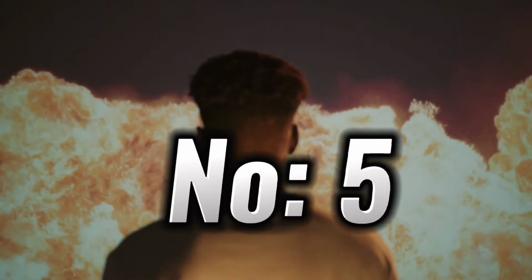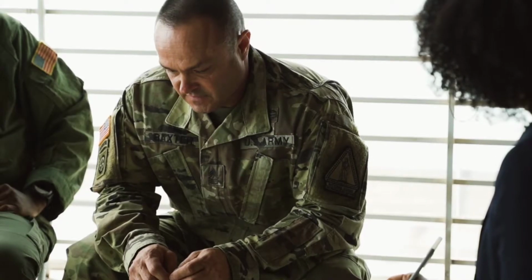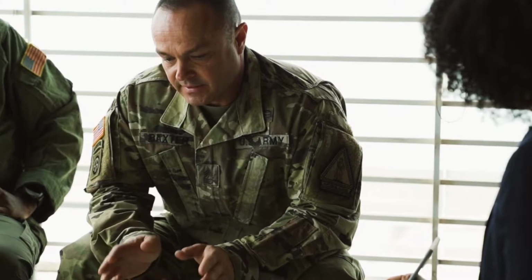Number 5. The Kamikaze Bomb. Kamikaze pilots were a key part of Japan's war strategy, using pilots who deliberately crashed their planes into enemy targets and sacrificed themselves, but they were only as strong as their planes. So the Japanese army decided to give them deadlier weapons.